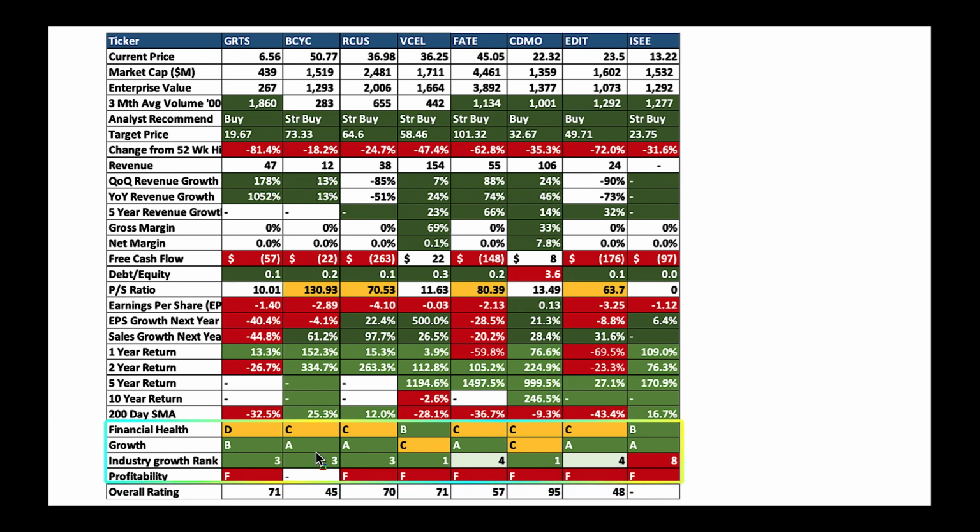Look, stocks like GRTS have nice growth grading here, a B. And Bicycle and RCUS have a nice A grade. Those are the keepers, the good ones here. And Fate Therapeutics, nice A grade. That's a good one too. And then we have Editas and IC, both with a nice A grade from a growth perspective. And from a finance perspective, IC gets a B grade. That's a good grade here.